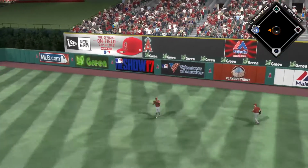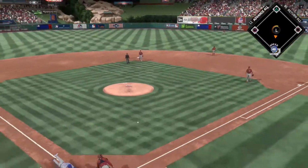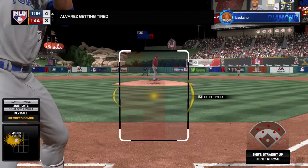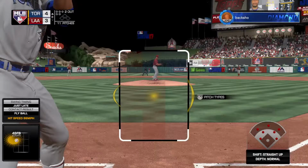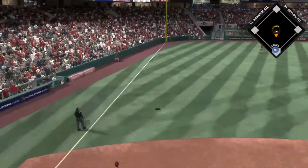Trout on the run, and the play is made, but this should be good enough for an RBI as the runner from third tags up. But not in time, and just like that, this ball game is tied. So that'll bring in Teoscar Hernandez. He comes in 1 for 2 with that home run he hit earlier.